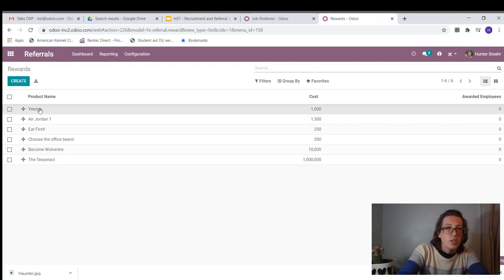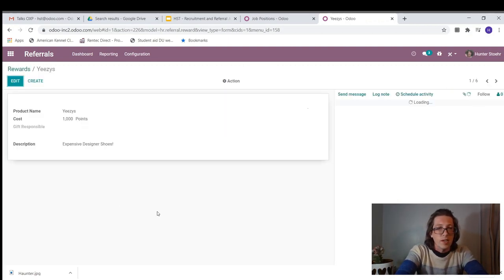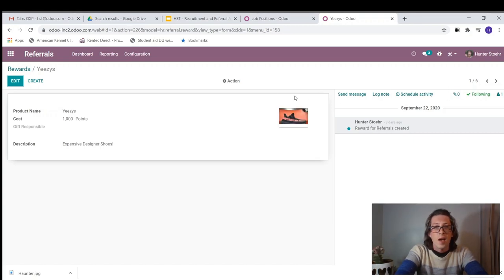So if you go into, for example, the first one I picked, Yeezys. Those are expensive designer shoes. They cost 1,000 points. You can add anything you want. You can add information, a description. You can add a picture from images like I did.